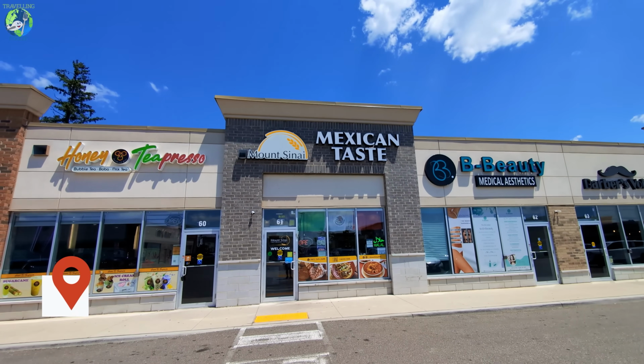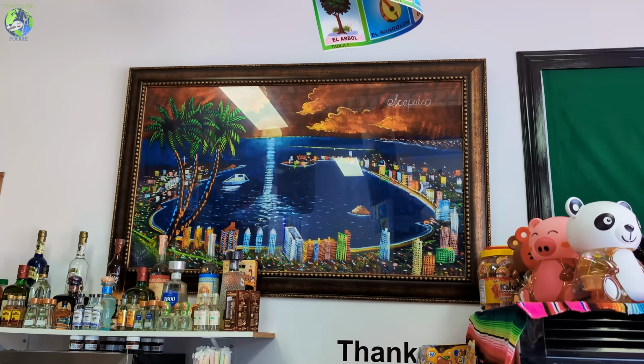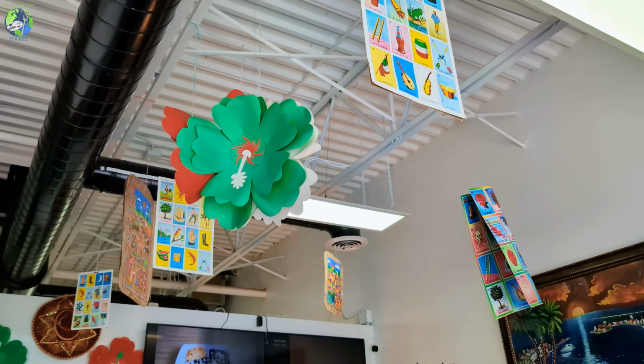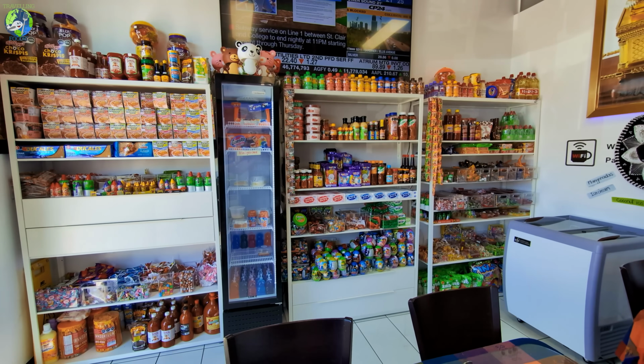Hey guys, so I'm now here at my next spot, which is Mount Sinai. Not to be mistaken with the hospital in Toronto. This one tastes better because you get an authentic taste of Mexico. It's actually a family-run restaurant. The owners come from Acapulco, Mexico.